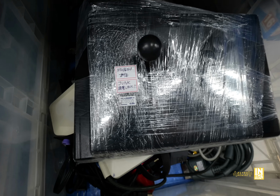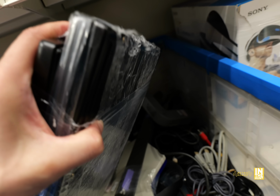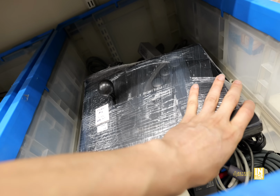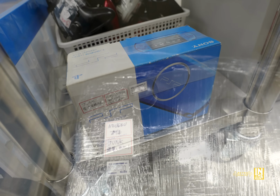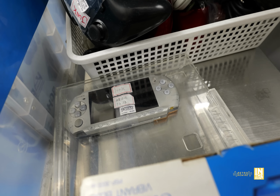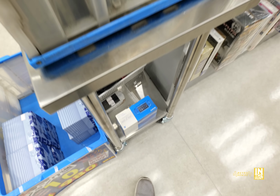Let's take a look at some junk. We have a Neo Geo for 39,800 yen. It could be risky, but if you do repairs, you know, let's take a look at the serial number here. 150,161. So if it's not reshelled, you know, but I don't know. Kind of tempting, but nah, I already have a Neo Geo. Here we have PSPs. Now the important thing is the empty space next to that. We're gonna come back here.